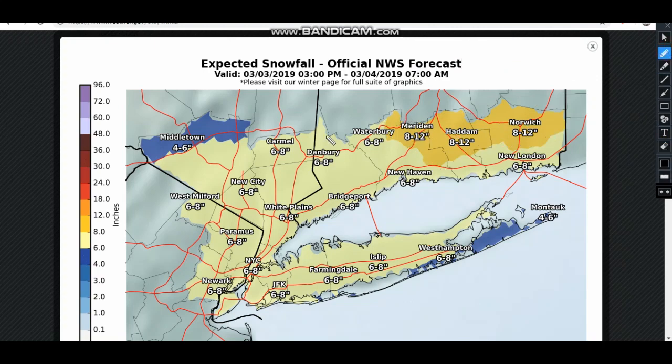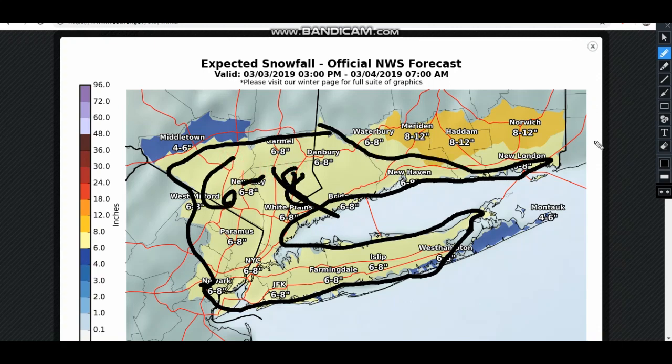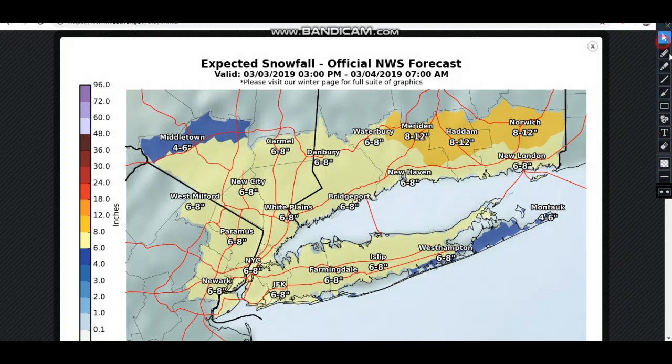But much of this coverage area, northeastern New Jersey, like Newark, New Jersey, New York City, most of Long Island, most of southeastern New York, and most of western Connecticut, and the coast of Connecticut. Okay, we'll pick up a good 6 to 8 inches of snow. Some spots in there, if you get lucky, we'll see 9 or 10. But I think 6 to 8 will be the likely amount.